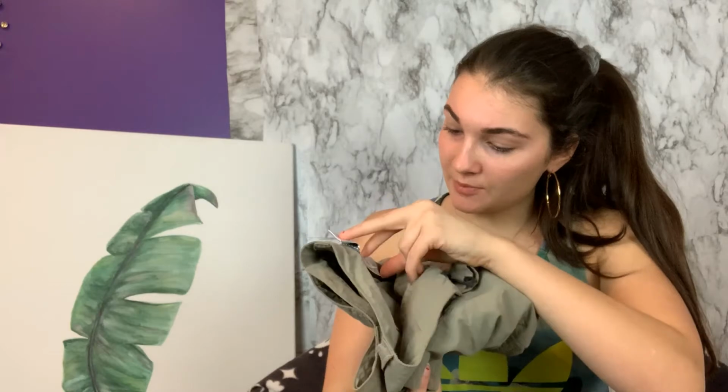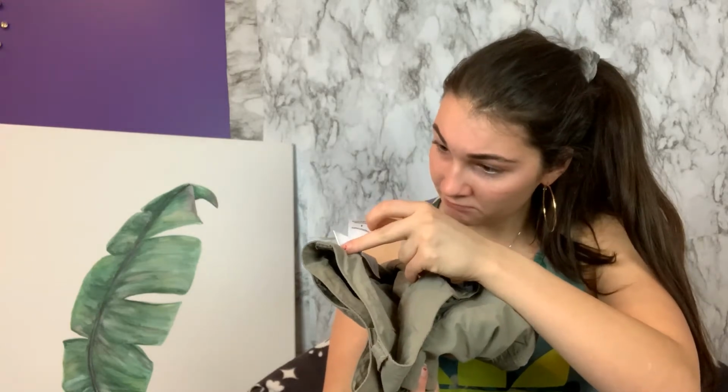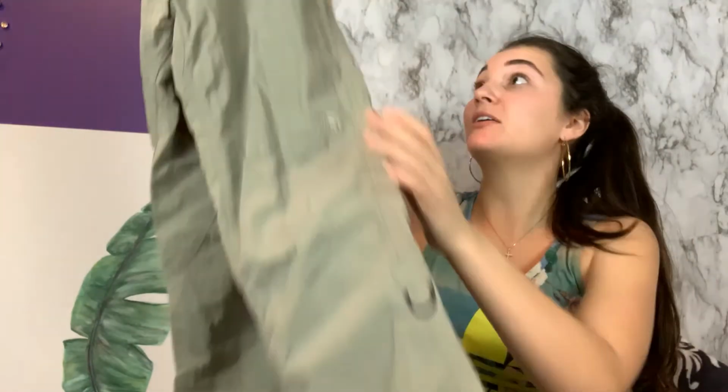So these are actually really nice and they're so light. Don't know if they have a name of what they are, but they're really nice. And they even have the hooks, the hook things. I don't know what they are. So they're nice. Don't even know if anyone wore them.